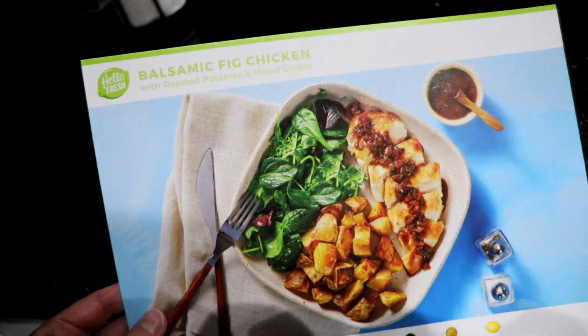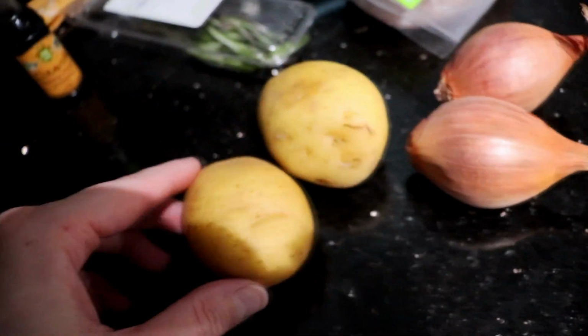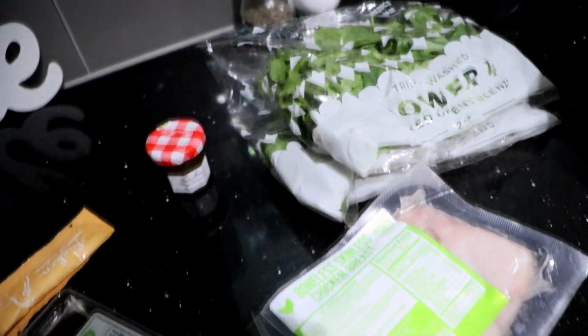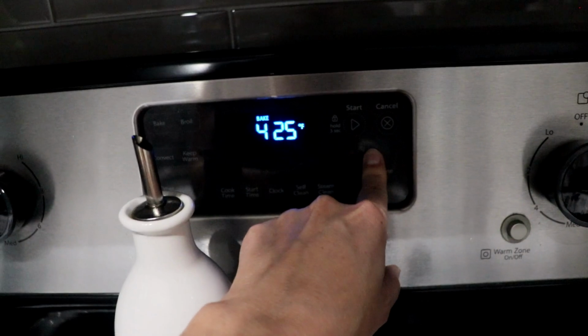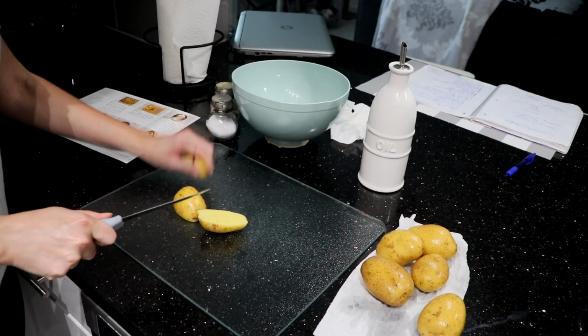So next we are making the balsamic fig chicken with roasted potatoes and mixed greens. For this meal we're going to be using Yukon Gold potatoes, a shallot, rosemary, lemon, chicken breast, balsamic vinegar, fig jam, chicken stock concentrate, and mixed greens. And now I am preheating the oven to 450 degrees so that I can roast my potatoes.